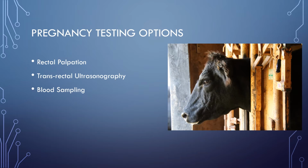Ultrasounds can be used to detect pregnancy as early as 28 days with a high degree of accuracy. This method can be just as quick as palpation when done by a skilled technician and can provide additional information. The technician is actually looking at the fetus and can determine the viability of the fetus and the incidence of twins. It's also possible to determine the sex of the fetus between 60 and 90 days of pregnancy.